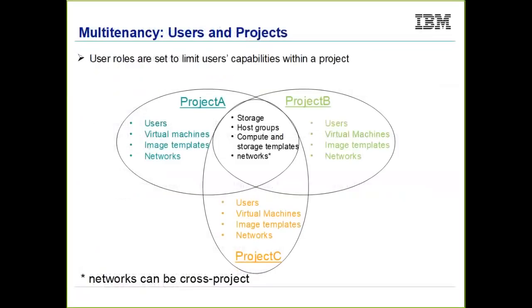So when we talk about these multiple projects, here's a simple example, 3 different projects. Your physical resources, your actual storage arrays, some of the host groups that are previously defined, and your networks, are common amongst all the projects. So they're not project specific. But individual users, virtual machines, and the image template belong to the particular project. So when we captured an image before, it created an image template.